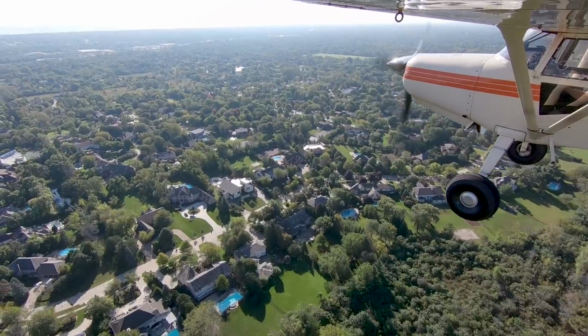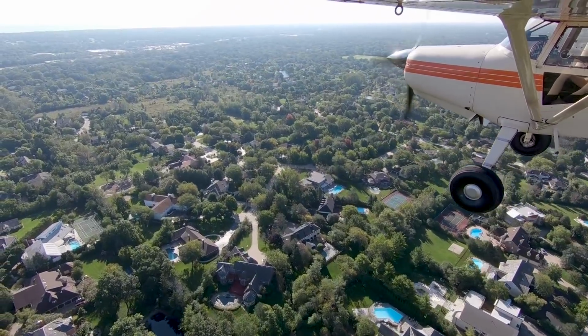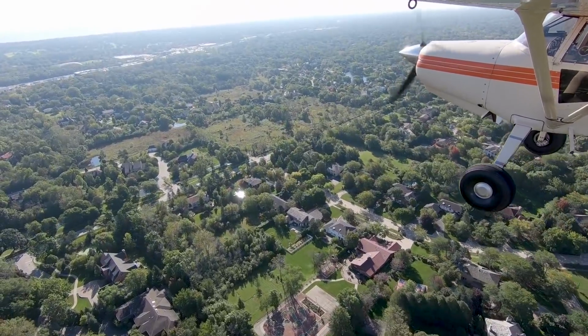Yeah, and we can already see the skyline coming up. Yep. Back there. That's right. Even with a little bit of haze this morning, it's a big city. You can tell from the houses here that this is a very wealthy part of the area. Big houses and big properties.